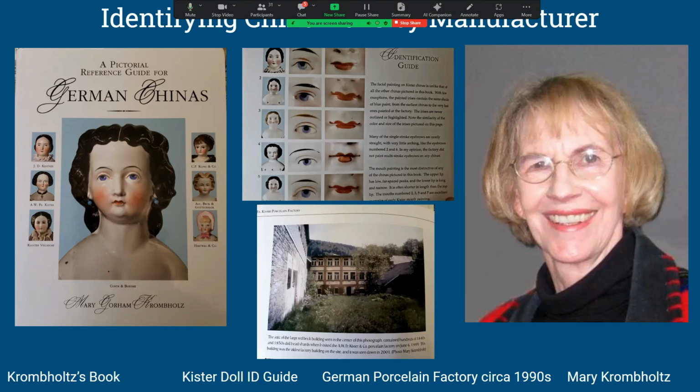Another difficulty with identification is that smaller factories often don't have a large enough extant sampling for comparison. Research continues by current knowledgeable doll experts, and China doll enthusiasts eagerly await new published material on China dolls, as most existing books on China dolls are decades old.